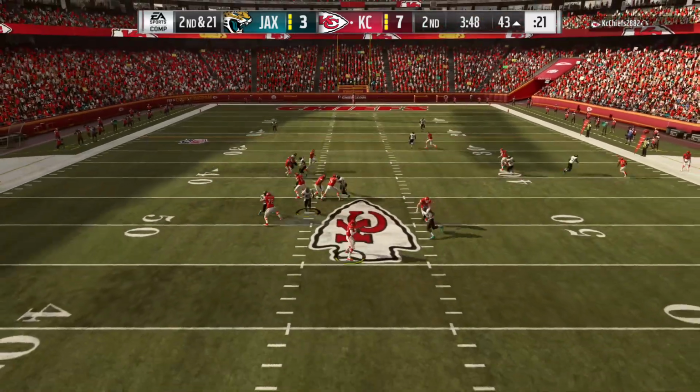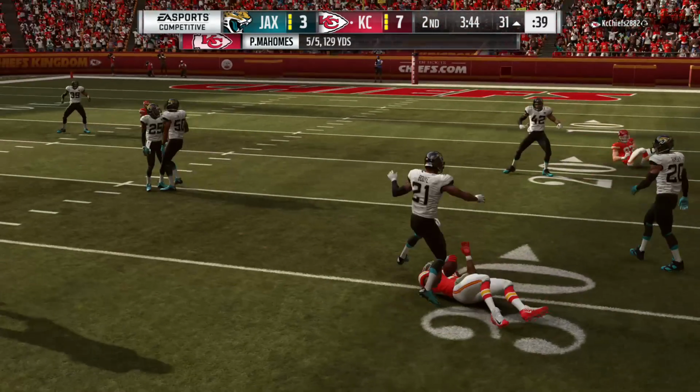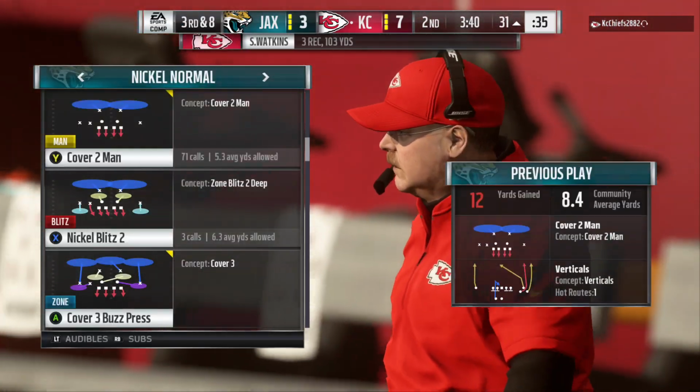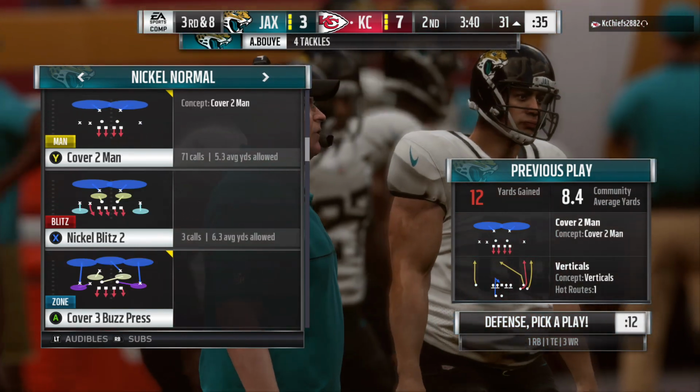Now Mahomes throwing on 2nd down. This is complete to Watkins on the slant. And this time not quite to the 30. It'll be down at the 31-yard line. It's a pickup of 12, and that'll set up a 3rd down.